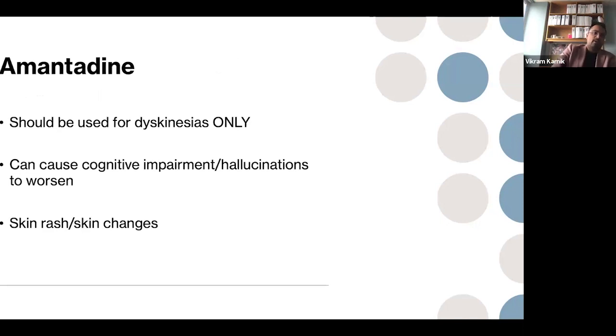Okay. Amantadine. This is a third different medication that we use in the clinic. And this medication we use for dyskinesias only. It used to be something that we used as first-line therapy because people thought maybe it gave them a little bit of an energy boost, or maybe it treated some of the other symptoms of Parkinson's disease. But we now know that this medication is best used for treating dyskinesias.